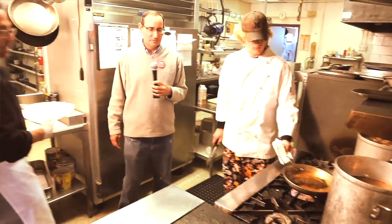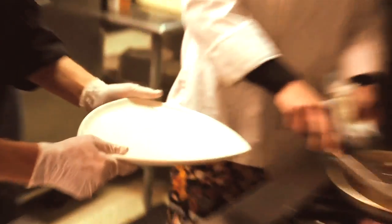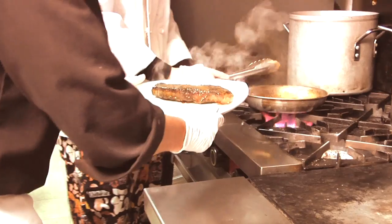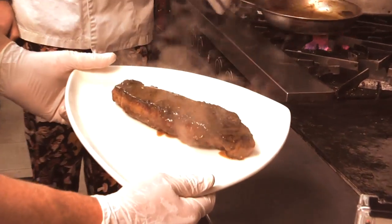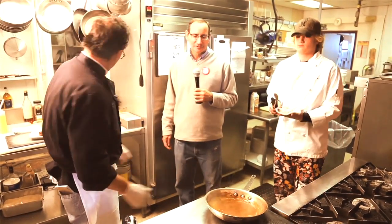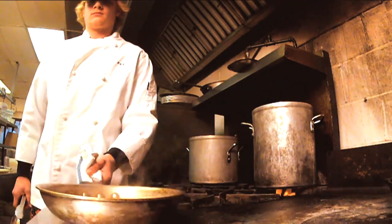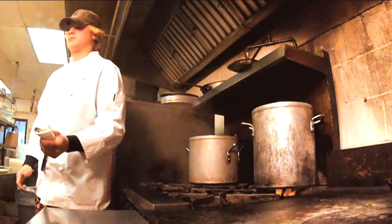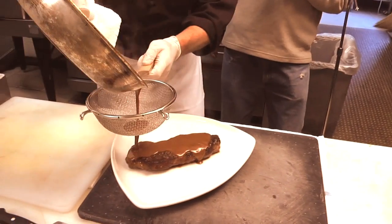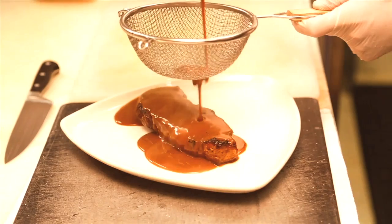Okay, are you ready to plate that steak while the sauce finishes? At this point, the sauce is ready. What we do, real simply, we take this sauce, just to keep some of those big peppercorns out of there. Oh, look at that.